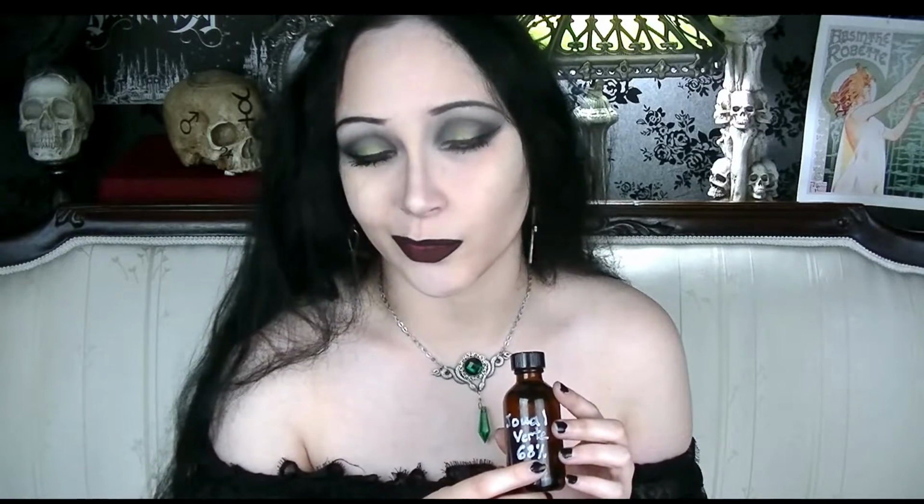This was the last of the 4 samples that my good friend Rory sent to me to sample and to taste, so I am very, very, very excited to give this one a shot.